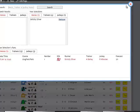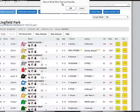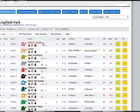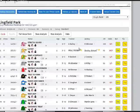by clicking remove there, or I can just click the gold star, and it asks me if I want to remove the horse. If I say yes, it's removed from the race card and it's removed from the tracker. I now have no horses, and that is the new tracker function, which I think is well, I hope you like it as well. I really love it.